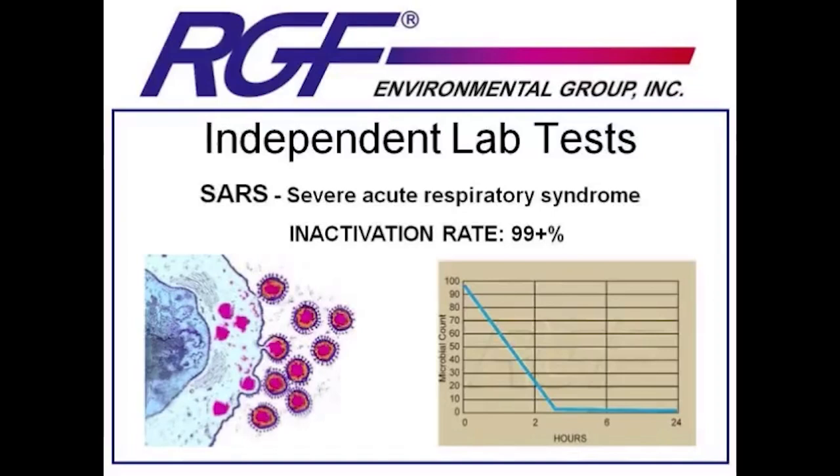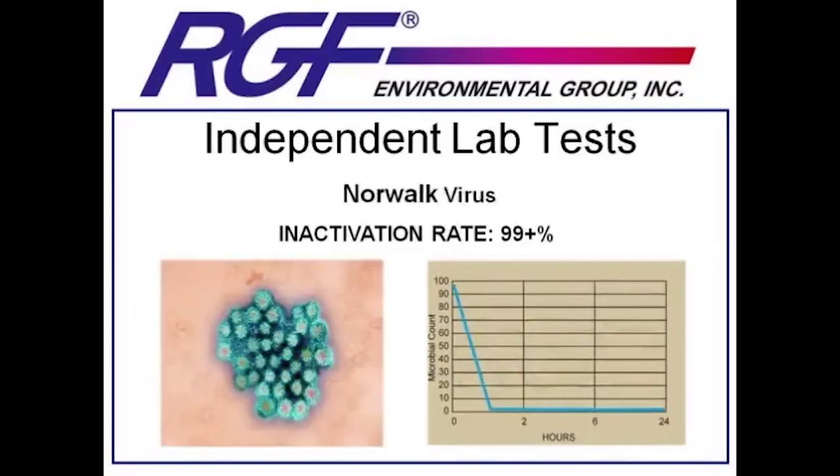That's why an active purification process is necessary to really effectively try to purify the air of microbes. You can't just rely on microbes making it to the air handler or through the ductwork in order to be purified. The next result I'd like to share with you was our testing on Norwalk virus.